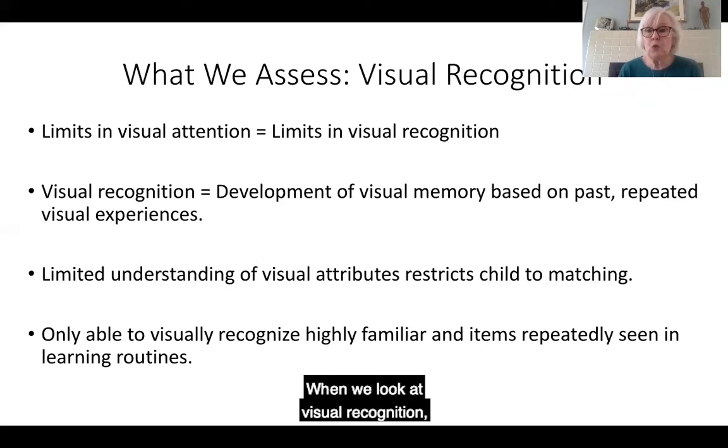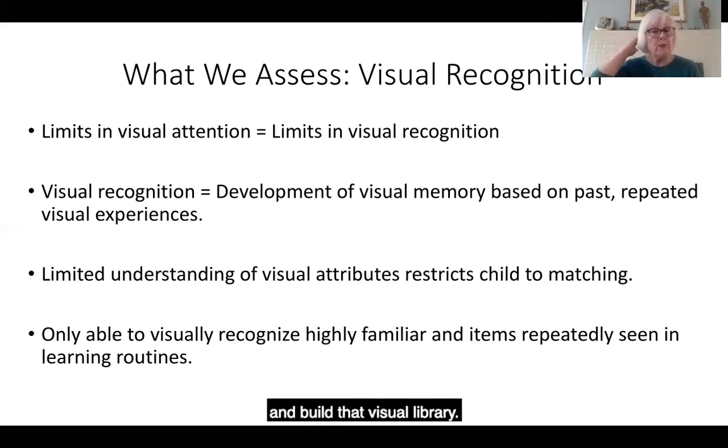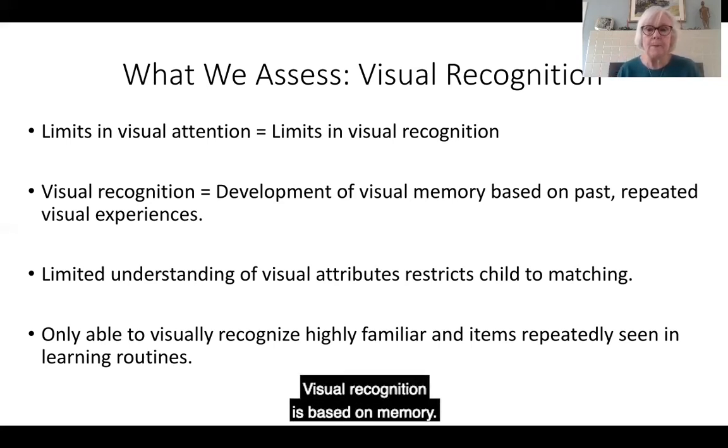When we look at visual recognition, we know that if children with CVI have limited visual attention, that is very much going to impact their visual recognition. You have to be able to look, shift your gaze to the elements, sustain gaze long enough in order for information to go in and build that visual library, and think of that visual recognition as a visual library. Visual recognition is based on memory. It's based on past repeated visual experiences.